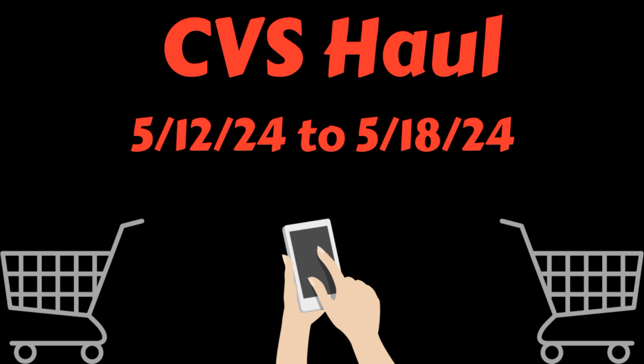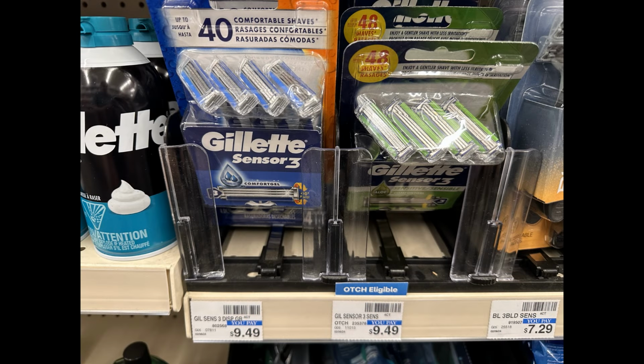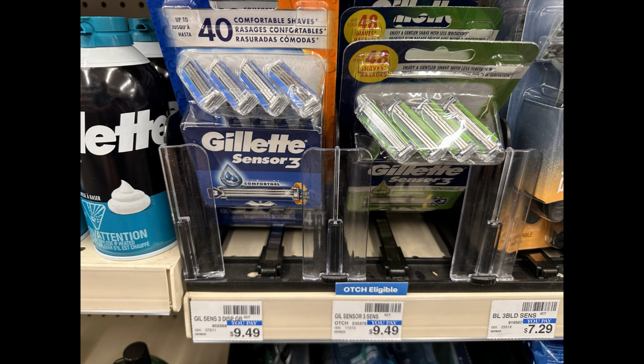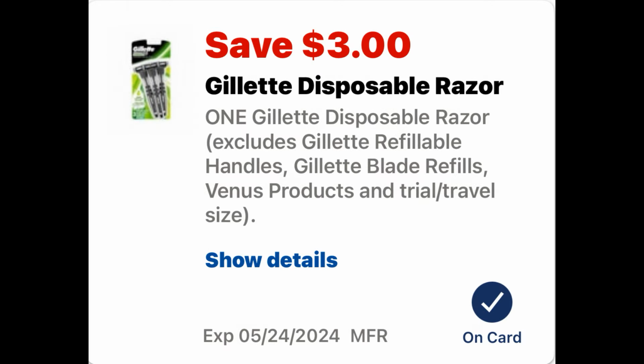Okay, let's go ahead and get into my CVS haul. I'm going to start off grabbing some disposable razors. There is a deal on the Gillette and Venus disposable razors where if you buy 2, you're going to get back a $6 extra buck. So I am going to grab one of these men's Gillette Sensor 3 razors. These are not tagged in my store, but they are on sale for $6.99. And I have a $3 digital coupon for the men's.